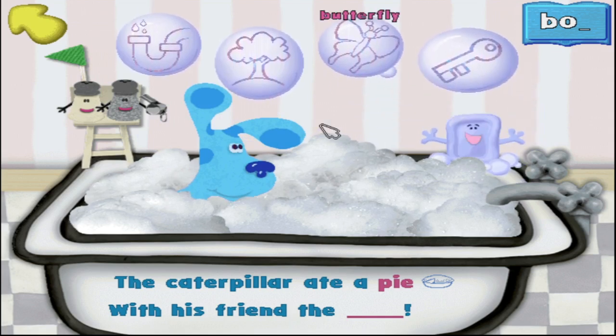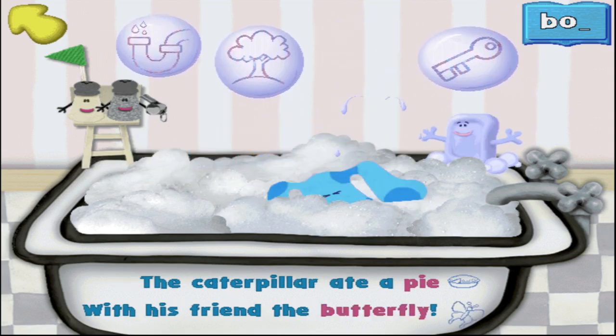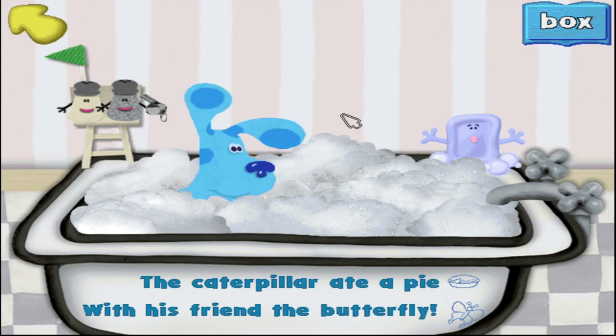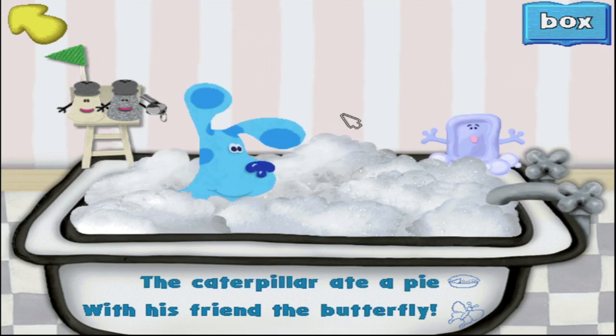Tree. Butterfly. Key. Butterfly. Nice one, Blue. Butterfly. Whoa. This is going to be another really boring and repetitive game, isn't it? This time, pie. At least the Felt Friends want to offer some variety. That word will work. The caterpillar ate a pie with his friend, the butterfly.